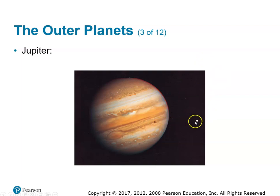Another feature that you can see, and Galileo, in fact, was the first one to notice this, in late 1609. He had taken his very primitive telescope and looked up at the night sky. One of the things he found was four bright objects that changed position night after night, and basically these were moons that were orbiting Jupiter.